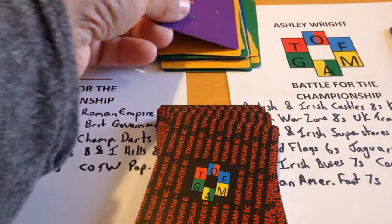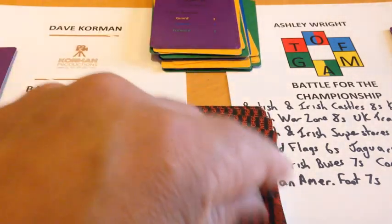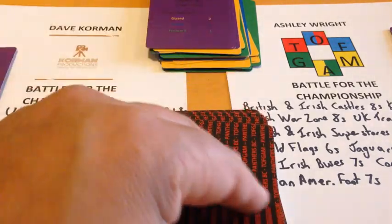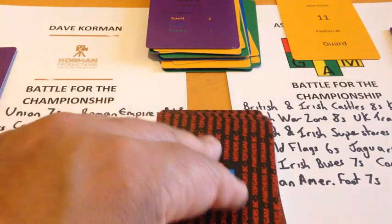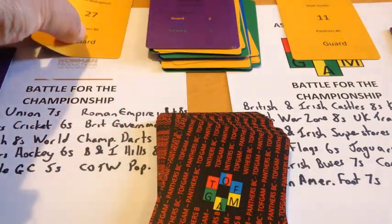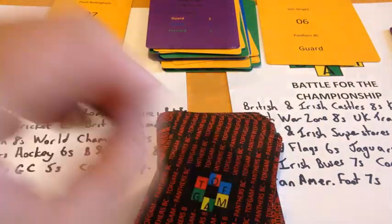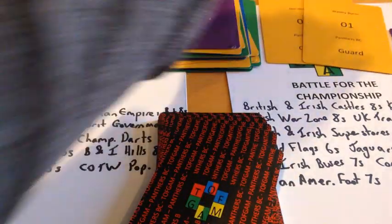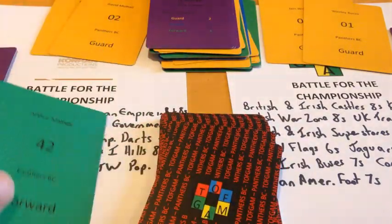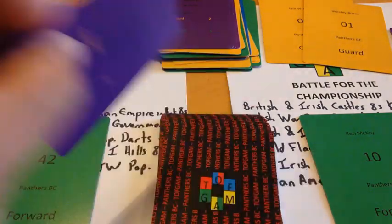So Dave can't rebuild his hand. I can rebuild mine as I was depleted on the last go. Dave's go. Dave's now rebuilding. My go. Dave's go. We've got my go. Card. Dave's go. Dave's got a forward. My go. Forward. Dave's go.